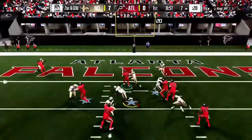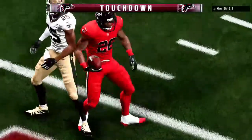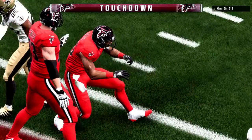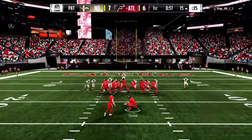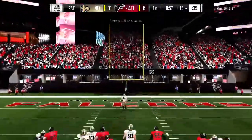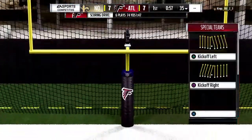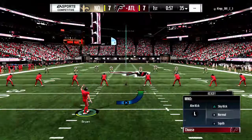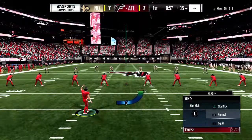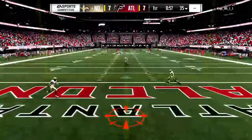He'll get it up the middle, and he is into the end zone for a Falcon touchdown. Tevin Coleman checking it in from 7 yards away. And the Falcons are an extra point away from tying the football game. So we're right back where we started, all even as the kick's away.